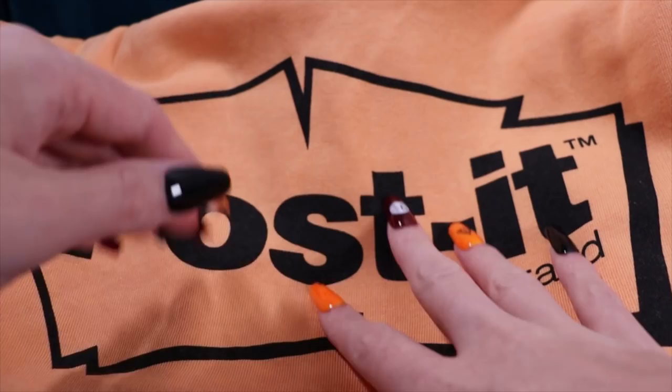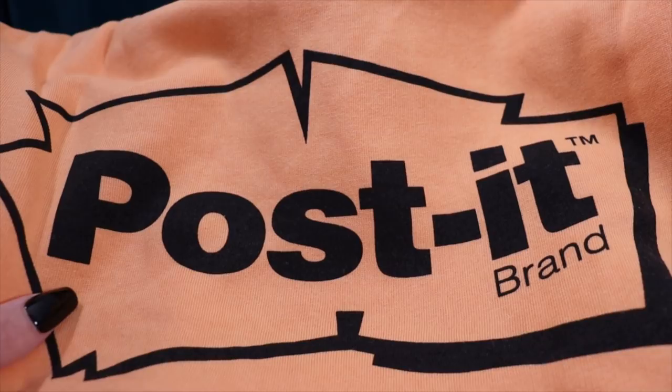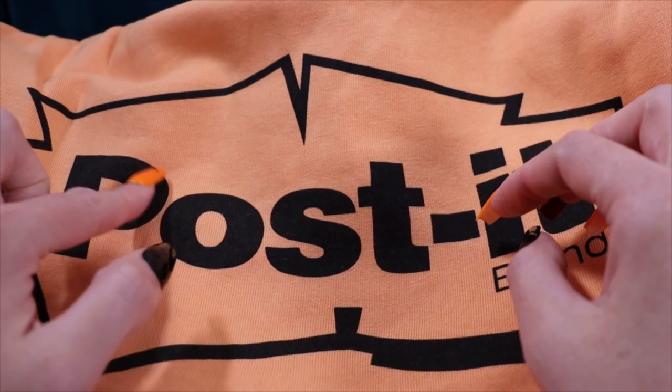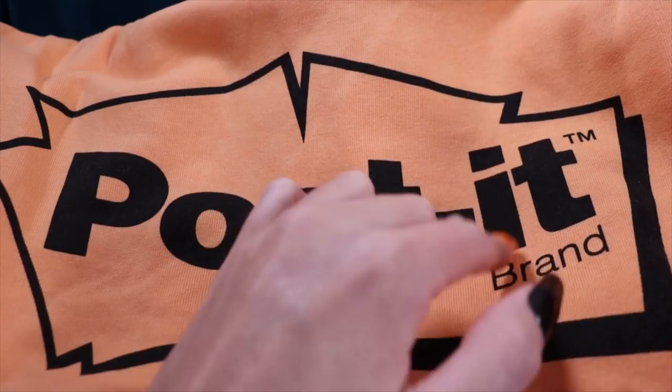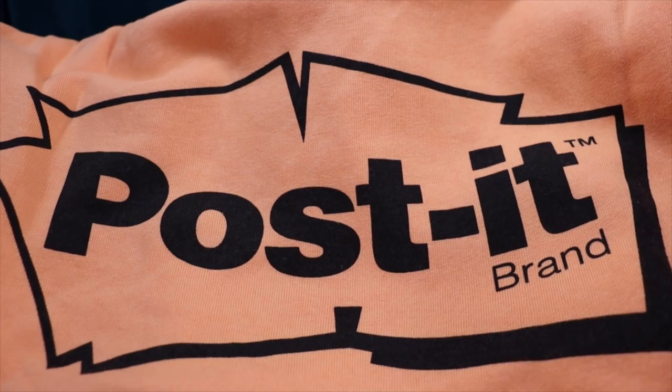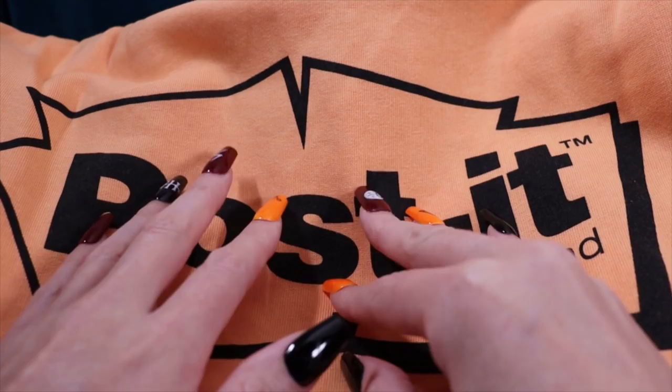Strange when you think about H&M buying the license to put the Post-it logo on a hoodie. Somebody had to have that idea, and it is a glorious idea. I'm so happy that someone had that creative idea to mix an H&M hoodie with Post-its. They're quite good at that, H&M, going for the right licenses and designs and stuff.